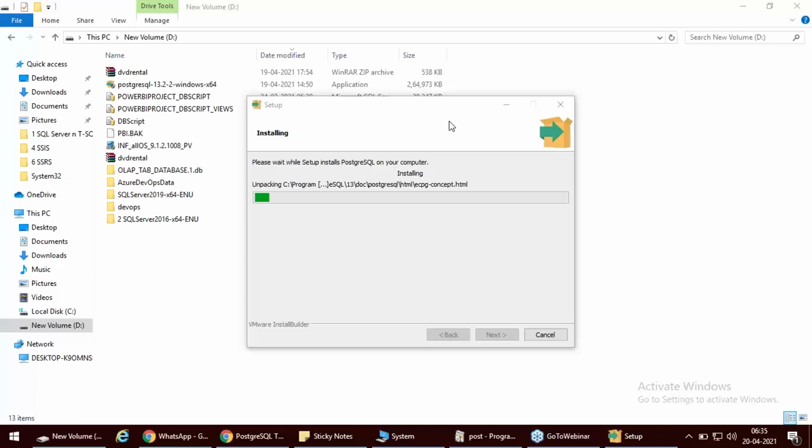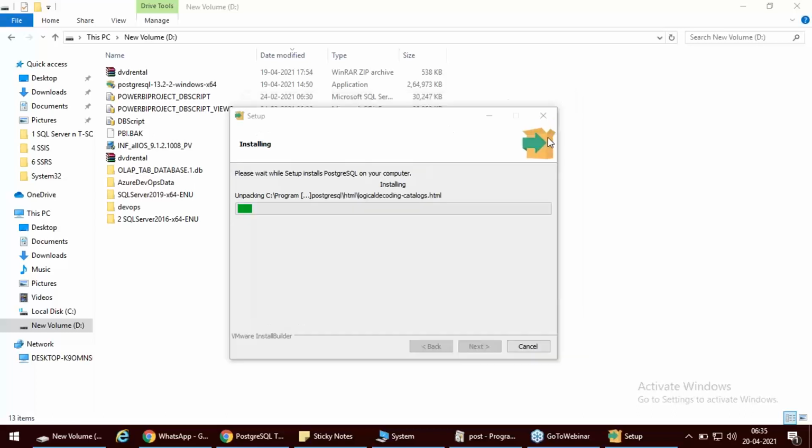Once your installation is complete, then what next? We need to go for verifying the installation, and we also need to proceed for the post installation process. Those are the next steps. Let's understand how to verify installation, and in our next item, we'll understand how to perform the post installation and environment variable setup for our remaining classes.